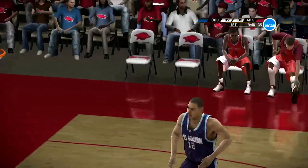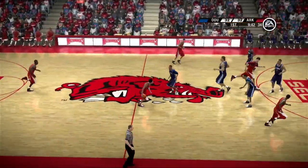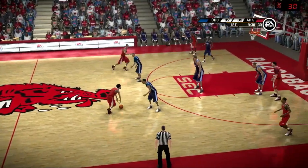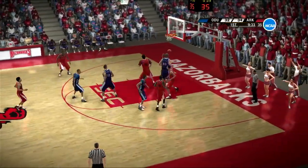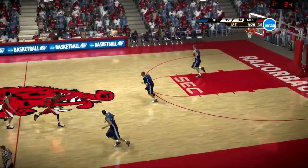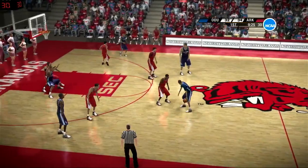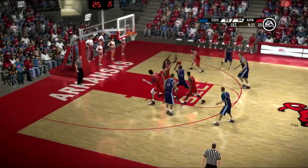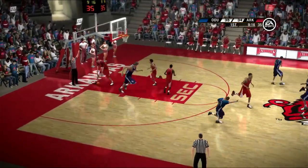Two. Unbelievable. Look at that post position. He can't get a piece of that, baby. Tries for two. He gets the bucket. They're working around the arc. There's a double team waiting there. He bombs from outside.